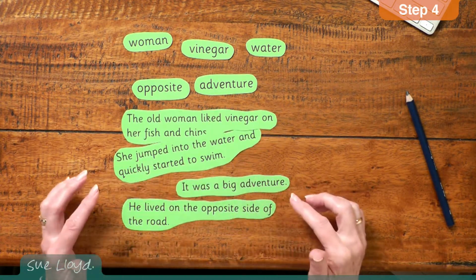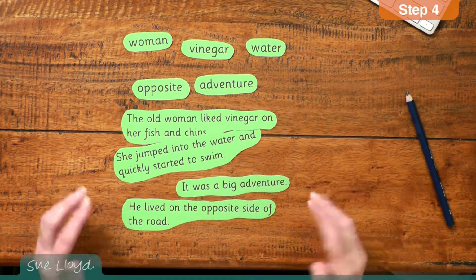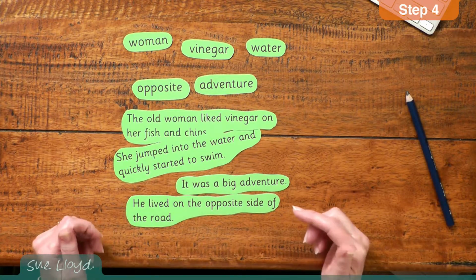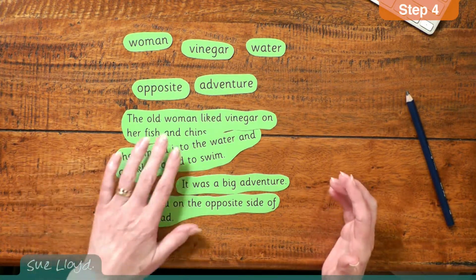It was a big adventure. Well, it's close to adventure. He lived on the opposite side of the road. That's not too big a jump to get opposite.